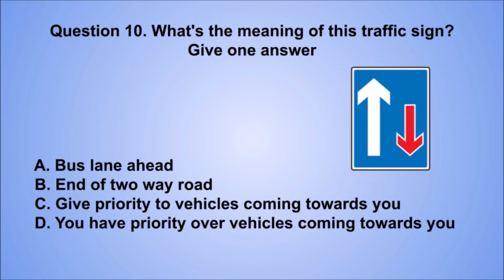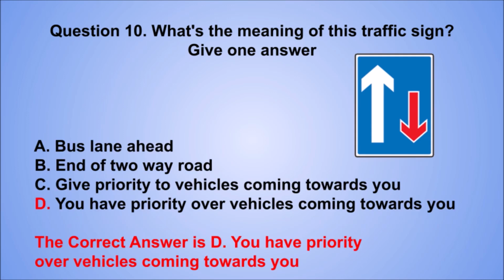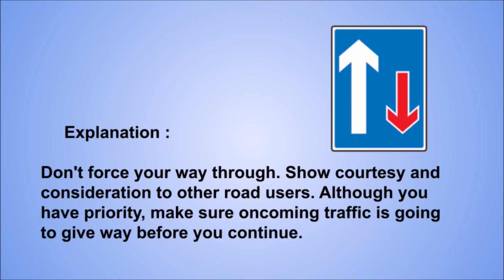Question 10. What's the meaning of this traffic sign? Give one answer. A. Bus lane ahead. B. End of two-way road. C. Give priority to vehicles coming towards you. D. You have priority over vehicles coming towards you. The correct answer is D. You have priority over vehicles coming towards you. Explanation: don't force your way through. Show courtesy and consideration to other road users. Although you have priority, make sure oncoming traffic is going to give way before you continue.